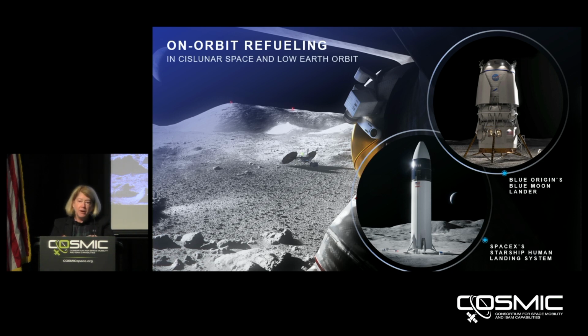On-orbit refueling. We're proud of the work that we've done. We continue to work with our partners on both refueling in space from an operational standpoint, but also from a technology demonstration standpoint. And both of our human lander systems rely on refueling to make them work. SpaceX's Starship is refueled in low Earth orbit. Blue Origin's Blue Moon lander is intended to be refueled in the near rectilinear halo orbit around the moon.